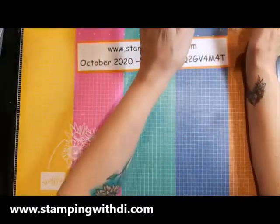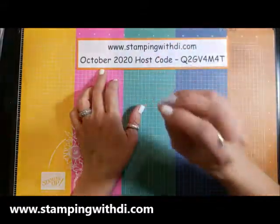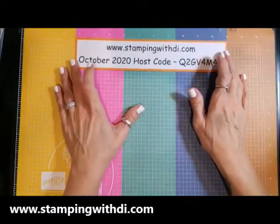So I thought I'm just going to show you some of the cute cards. It is World Card Making Day, so I'm not going to be stamping. I don't think I'm going to stamp anything. I'm just going to be showing you some of the cards.